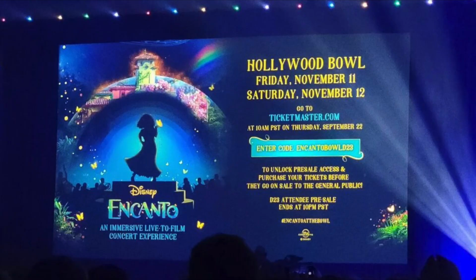We didn't get that today, but we did find out they will be playing two nights at the Hollywood Bowl, November 11th and 12th. They do Nightmare Before Christmas at the Hollywood Bowl. They've done Coco. It's such an iconic place to see music, and I think that's the perfect place for them to perform. I'm really stoked about that.